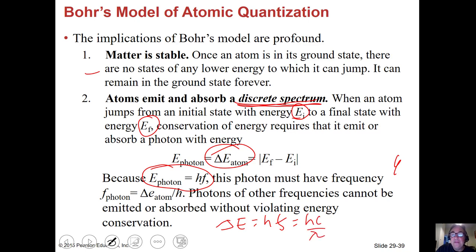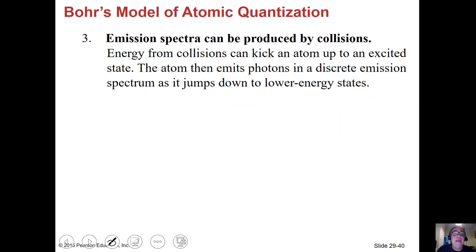If you want hc, we used this little shortcut before: 1240 eV nanometers. We'll get some practice using that. We already did in chapter 28, but we'll look at it again. So only certain wavelengths are permitted. An emission spectrum can also be produced by collisions that kick an atom up to a higher energy level and then it drops back down. Same idea. The frequency is related to the difference in energy levels. Again, we'll get some practice with that.